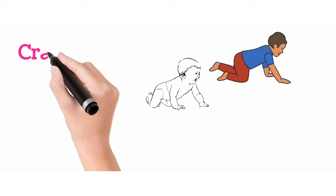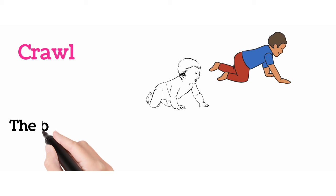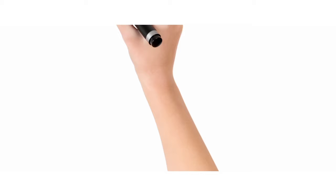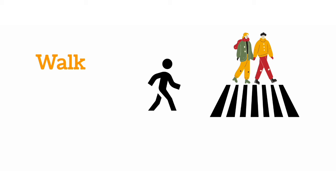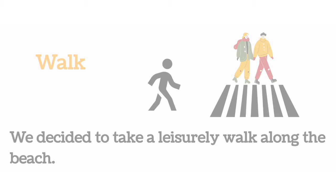Crawl. The baby crawled across the living room floor. Walk. We decided to take a leisurely walk along the beach. Skip. The children skipped happily through the park.